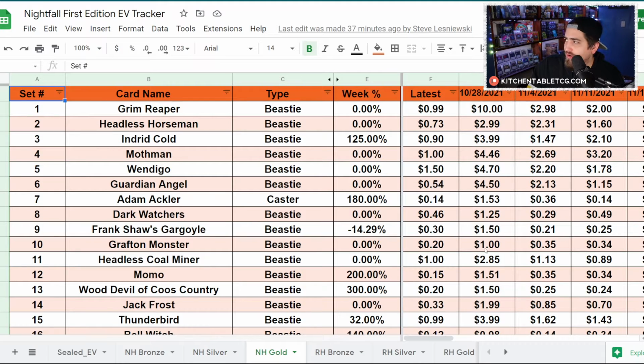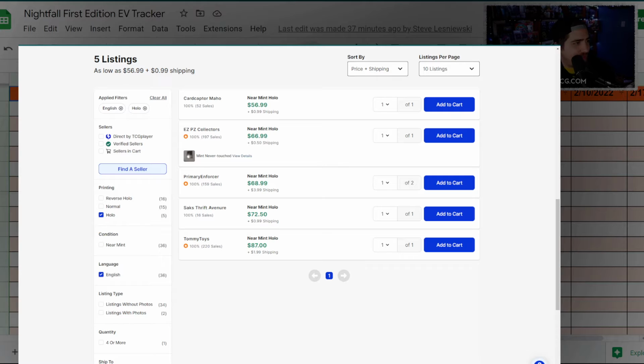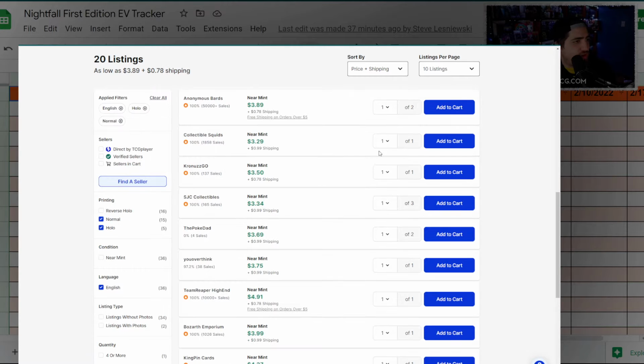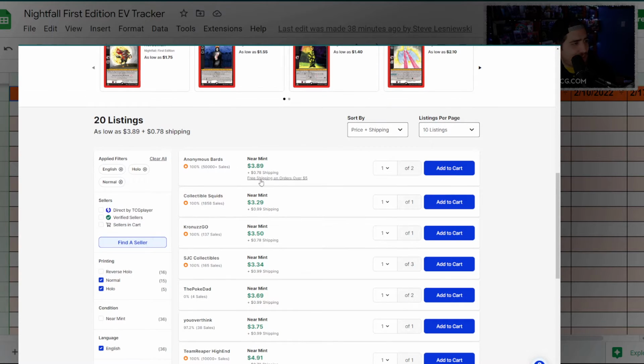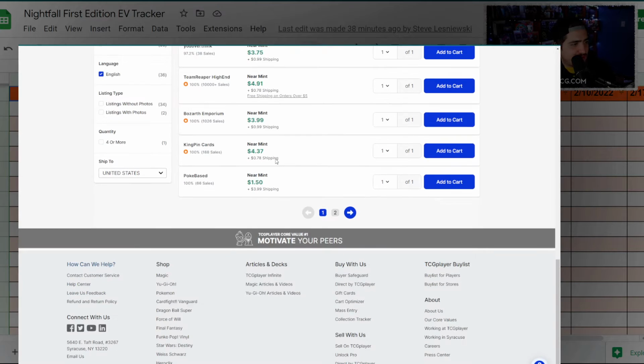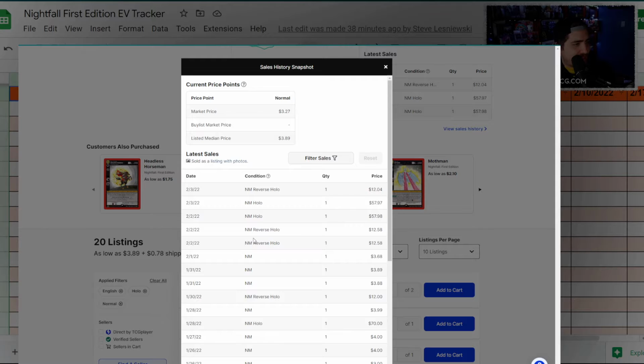Non-holo gold, though, I want to talk a little bit about. There are some interesting cards moving up. Let's take a look at Wendigo. The supply is just interesting on this whole thing. Even on normal, they've been selling for around $2, but the next prices that are here, the volume sold is super interesting to watch. They're trending upwards.